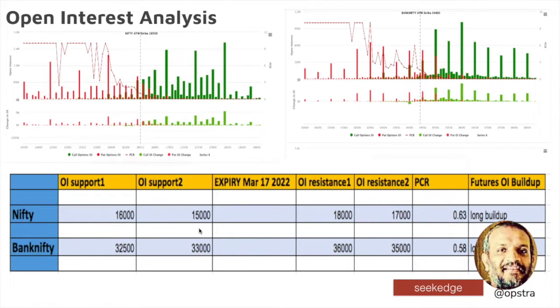Second level of highest put and highest call, which will act as support and resistance. For BANKNIFTY, 32,500 and 36,000 is the range, right? That's some 3,500 points of range where the highest puts and highest calls are, where you can find support and resistances. The second level will be 33,000 and 35,000 on the BANKNIFTY.